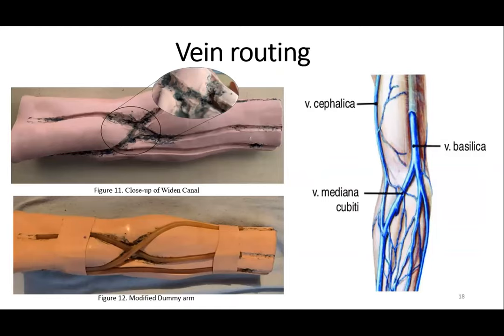So as you can see in figure 12, this is our solution, which aims to fix these problems previously mentioned. And our solution is designed with an external vein route, which makes it easier to maintain and replace compared to the old dummy arm. And also with a silicone band sleeve in order to keep the veins, which are external, from falling off while applying the skin sheet.